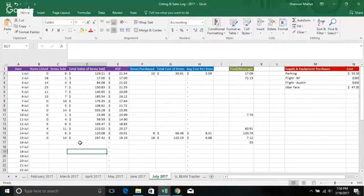This is the one I use on an everyday basis for the most part. Occasionally, like when I travel, I get behind and have to update it, but this is the one I use probably the most. This feeds my overall profit and loss statement, but it's my daily tracker that shows the different metrics in my business. And I'll go through each one for sure.